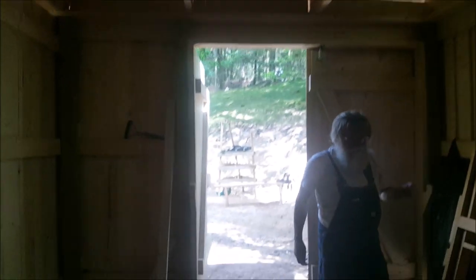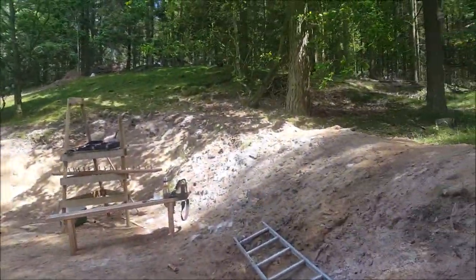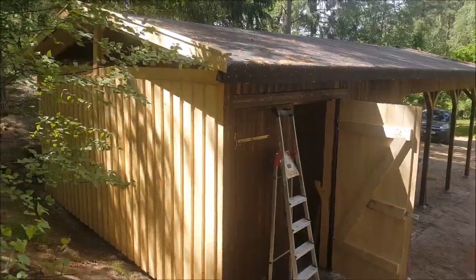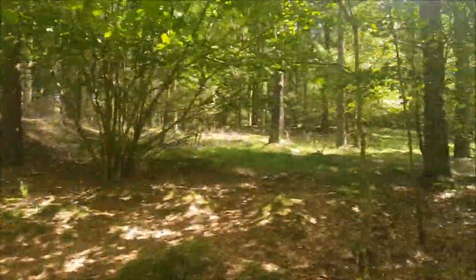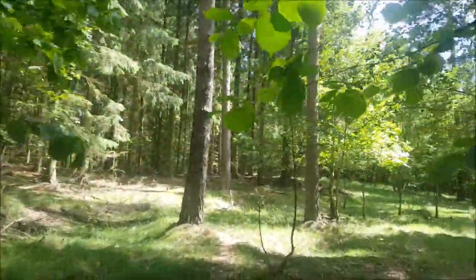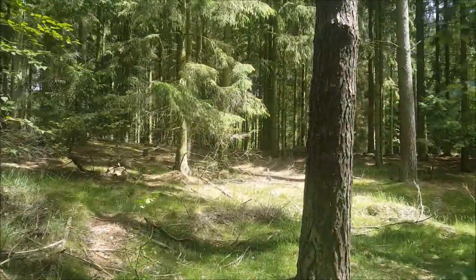Quite decent size. And this will be our archery camp. Very nice area too. We're gonna have targets put out, 3D targets put out in the woods.